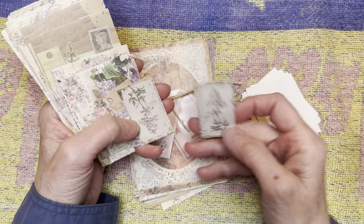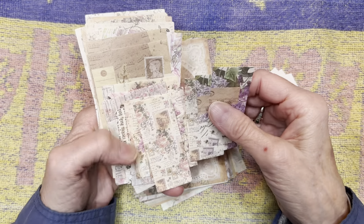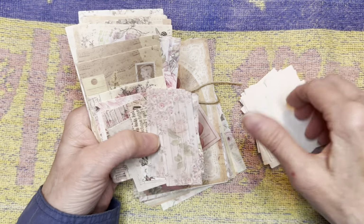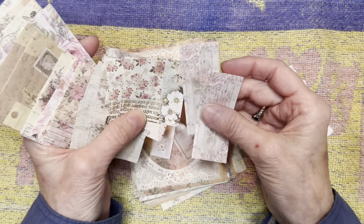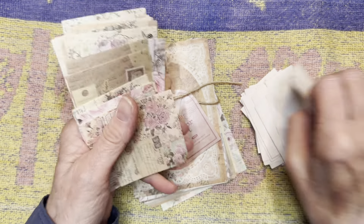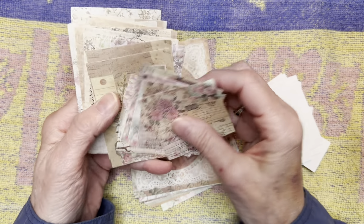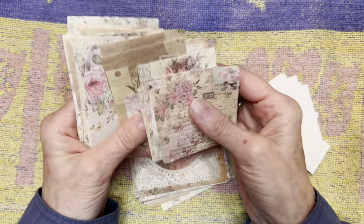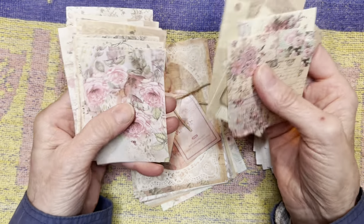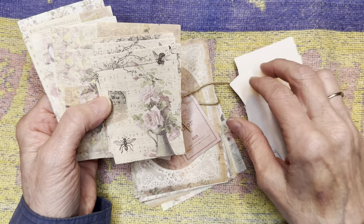But these are really nice. I like the botanical type things. I think I've got most of them upside down, but whatever. You guys kind of get the gist of it. I'm not going to show you every single page that's available. But anyway, there are various sizes, which is helpful. So that's good. I wouldn't mind working with some of these myself in a junk journal. Oh, I like the bees.